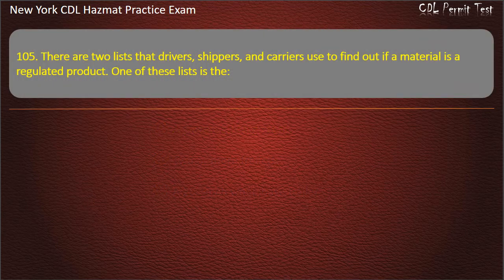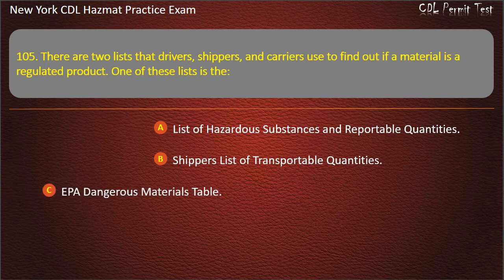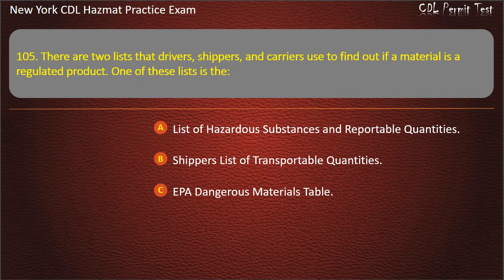Question 105. There are two lists that drivers, shippers, and carriers use to find out if a material is a regulated product. One of these lists is the List of Hazardous Substances and Reportable Quantities. Shipper's List of Transportable Quantities. EPA Dangerous Materials Table. Answer. List of Hazardous Substances and Reportable Quantities.